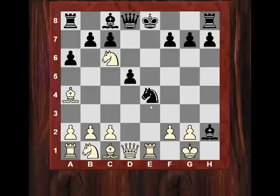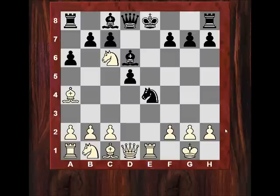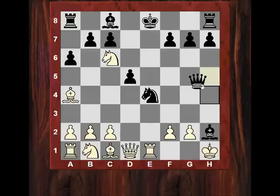And if king takes, then queen h4 check is a draw with perpetual check. King g1, queen takes f2, and so on. So white should actually play king h1 after bishop takes h2. And then queen h4 looks rather alarming.